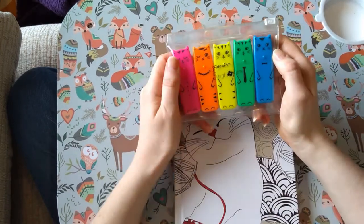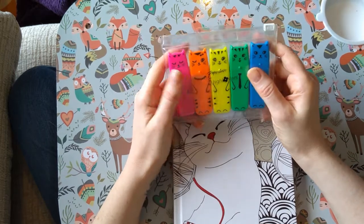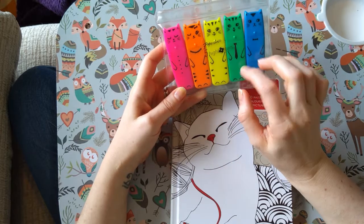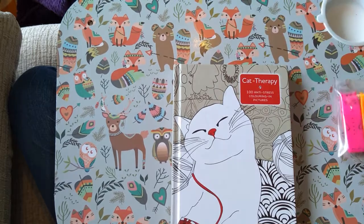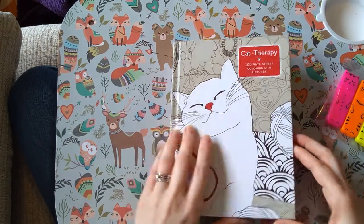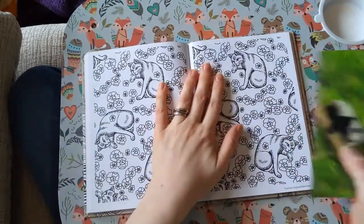So I've got my little set of highlighters here. They're from Paper Chase and they're all little kitty cats. And as you can see, they're all the traditional highlighter colours, so I haven't got any clever colours going on. I'm going to be colouring in my Cat Therapy book. This is the page that I've chosen.